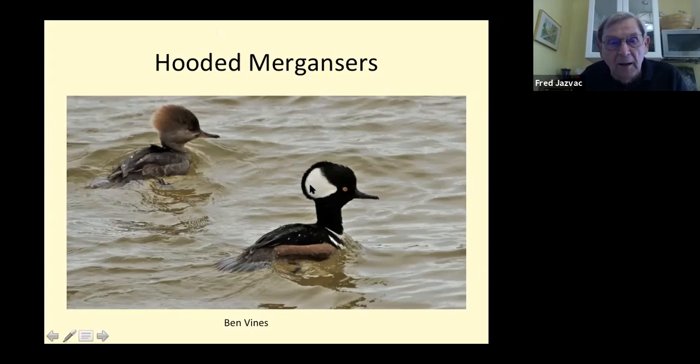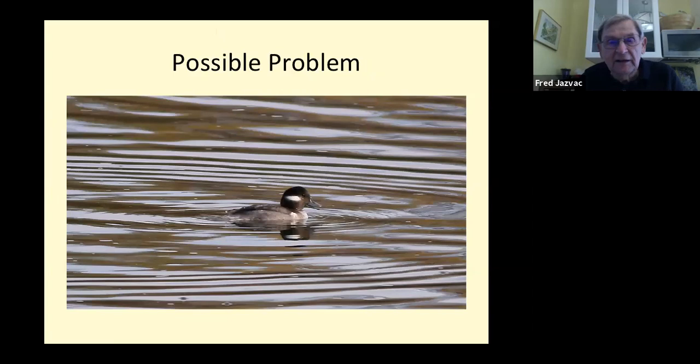Here is a female bufflehead. She has this white eye stripe that would possibly look very similar to a red-breasted merganser, a hooded merganser. But look at the bill. So you know it's not that thin fish-like hooky bill. So you're also birding by shape and by impression and that kind of thing. And you don't find this in your field guide sorting this out for you.